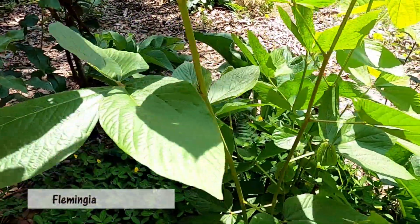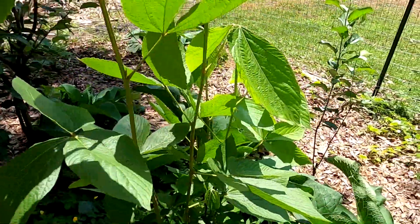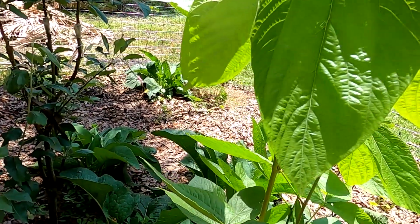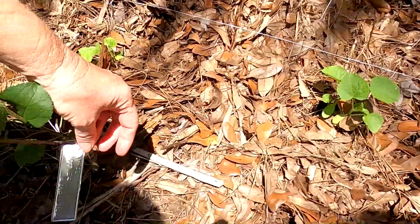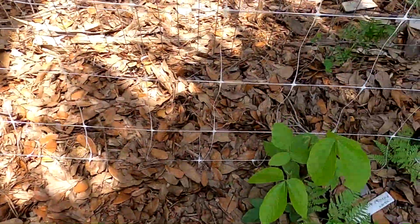No, what is this? It's called Flemingia. It's another nitrogen fixer. Right. It's very similar to pigeon pea. Okay. Flemingia, you guys. And they sell that. Yeah. But only local. They don't ship that. Yes. Okay. This is a little baby tree, and it's called Mother. A mother tree. The mother of all mothers.